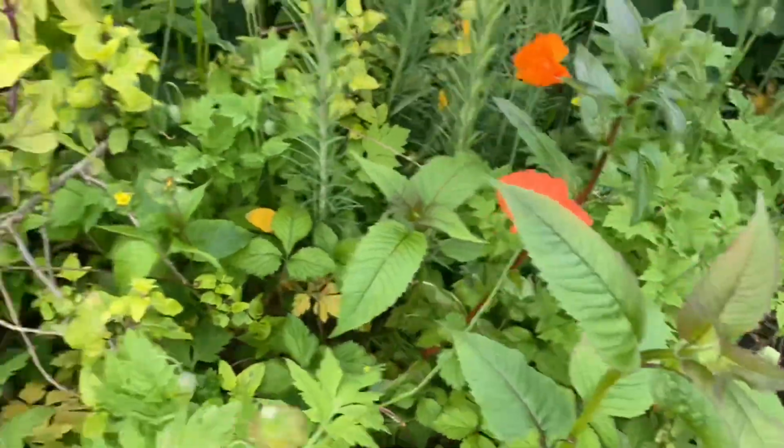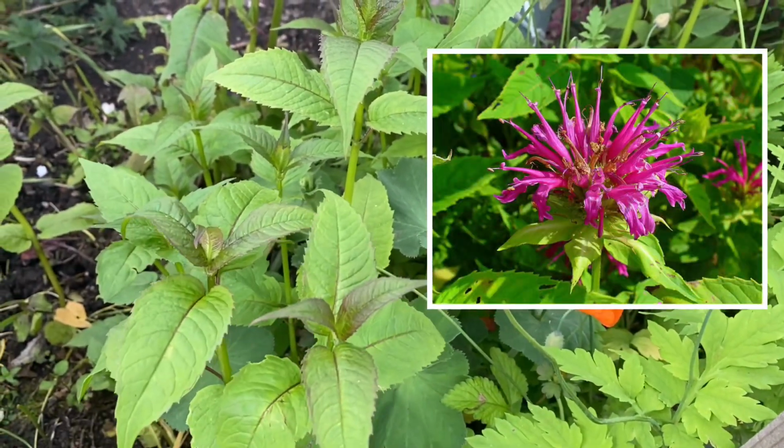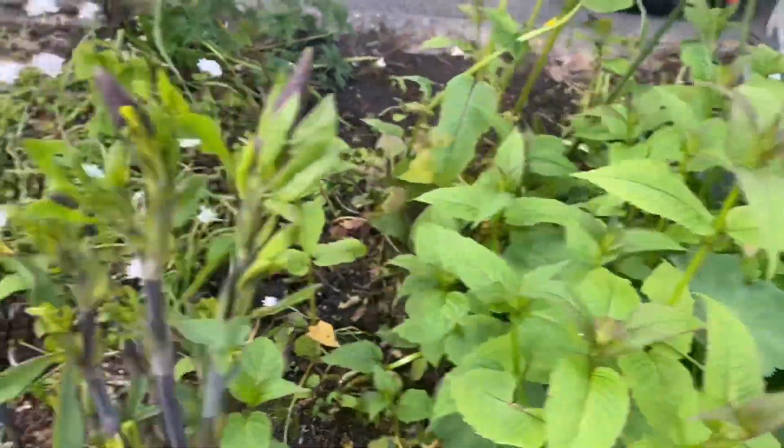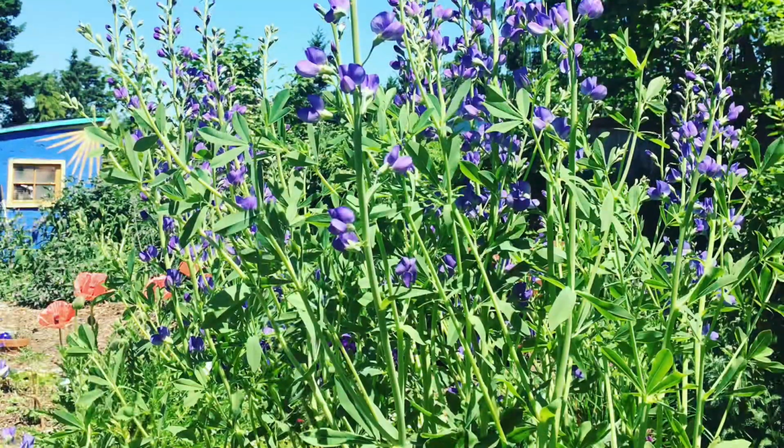Monarda, also called bee balm, is just starting to come up here in their demo garden, and I have a video coming out on Monarda next week. Next to it, you can see Baptisia australis. Mine in my garden is also just coming up and not yet flowering.